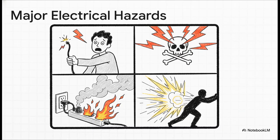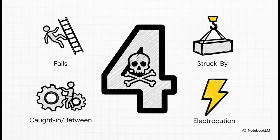The OSHA rules are basically designed to fight 4 main villains. First up, you've got electric shock, which can be anything from a painful little zap to a really severe injury. Then, you have its fatal counterpart, electrocution. There's also the risk of fire, which can happen when circuits get overloaded. And finally, something called an arc flash, which is this violent, explosive burst of energy that can cause just horrific burns.